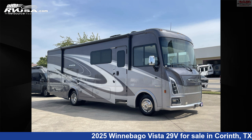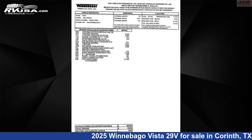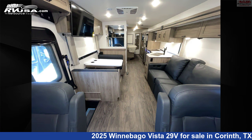This 2025 Winnebago Vista 29V is a Class A RV. It is located in Corinth, Texas, 76210 and is offered for sale by McClain's RV Superstore.